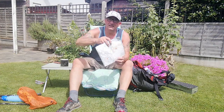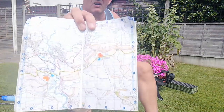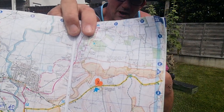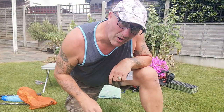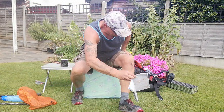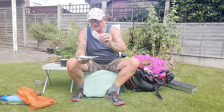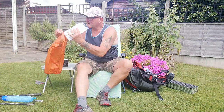So, I don't know if you can see that, I'm going backwards and forwards here, but I marked, see the blue things? The blue represents water points and the little love hearts where I might be able to camp, because I was trying to wild camp as much as I could. So that was the map, very good, and of course a compass. Not absolutely necessary for the South Downs Way, but I like it as a security thing, really. I like to know where I'm going. There we are, shove that in there.